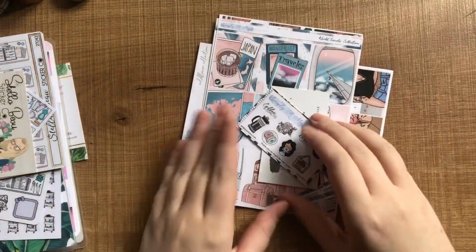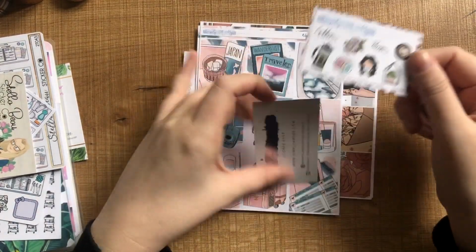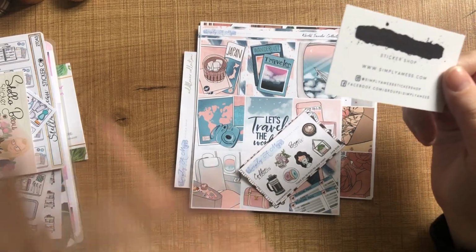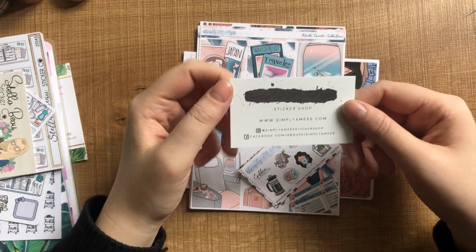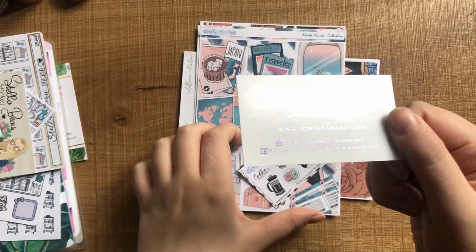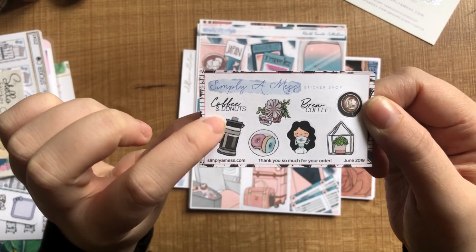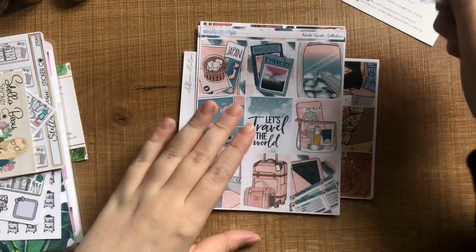And then finally, I ordered a few kits from Simply a Mess, which is a Canadian sticker store, and I'm not sure of her name, but she has a lot of kits to start with, and the layout of the mini kit or the essentials kit is perfect for the way I plan. So that's her card there, nice and foiled. This was a little freebie that we got, the little French press and some coffee. I really like these kinds of coffee icons, so I'll definitely use those.